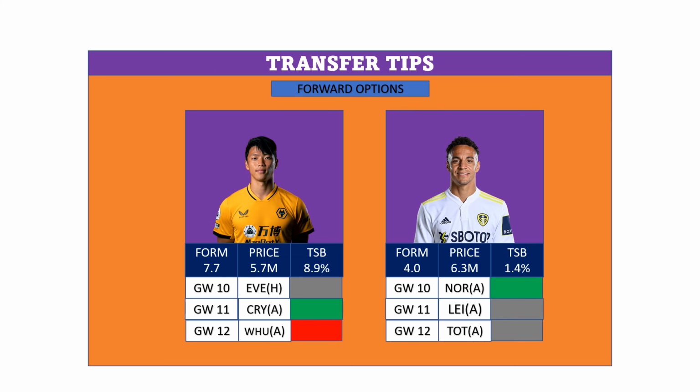Then here we have Rodrigo from Leeds. Since Bamford is not fit, Rodrigo is the guy who has been playing. He scored a last-minute goal to draw the match, picking up all 3 bonus points. So I think he's also a solid option, especially if they play Norwich next. And you know Leeds are usually attacking. I think it'll be too much for Norwich in that game.